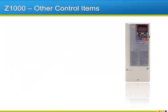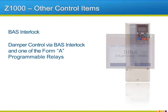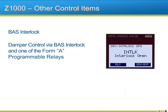We mentioned the customer safety inputs, but the Z1000 also offers damper control even when it's just a standalone drive. The standalone Z1000 has a digital input function that will not allow a run unless the building automation system, or BAS, signals that it is okay. Using this BAS interlock, we can set up the Z1000 for damper control using one of its 3 Form A programmable relay outputs. Once a run command is given, the damper control relay output will close and an interlock message will be displayed on the keypad.